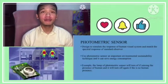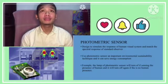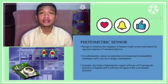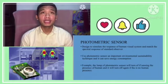Second is the benefit of the photometric sensor. A photometric sensor is designed to simulate the response of the human visual system and match the spectral response of a standard observer. Using a photometric sensor is an important environmental sustainability technique and it can save energy consumption. For example, the lamp with a photometric sensor will turn on if it senses the presence of a human and it will turn off again if there is no human present.